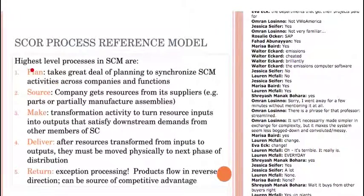So it takes a lot of planning to get all the parts and things that you need, or partially manufactured assemblies, so pieces of the engine, and then they put the pieces together. Again, I'm making this up. They transform the activity to turn the resource inputs into outputs.